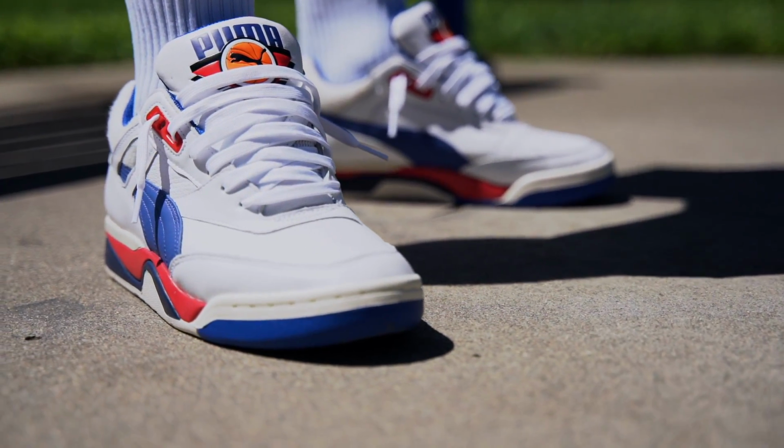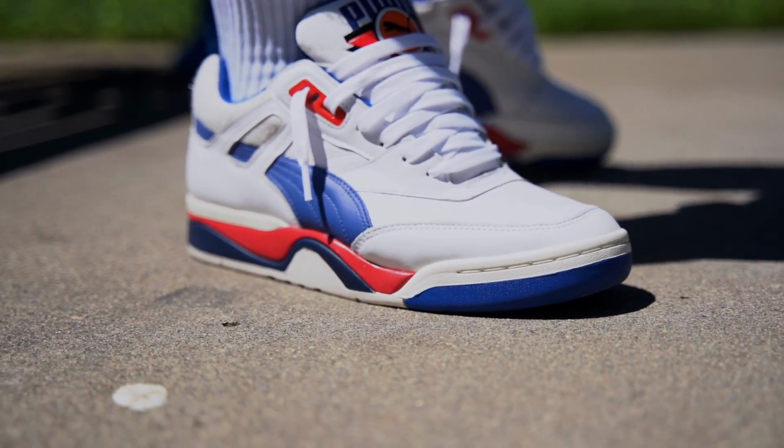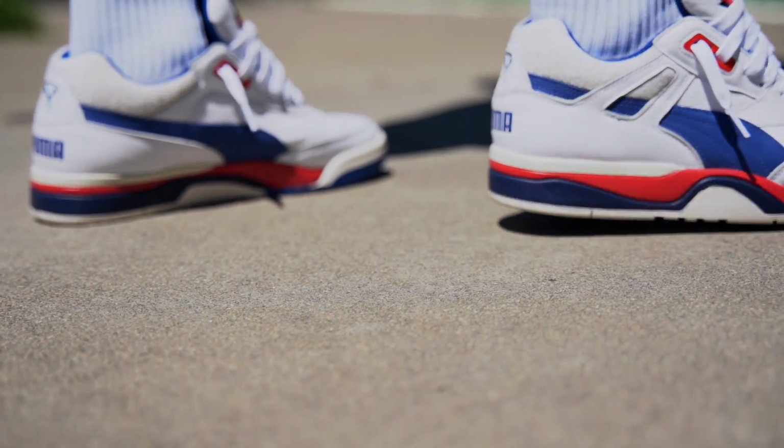Something that I've run into with other brands or retro products like the Fila KJ7s and stuff like that. Those fit really snug. These guys do not. These guys fit true to size. They fit awesome. I love how they feel as well.